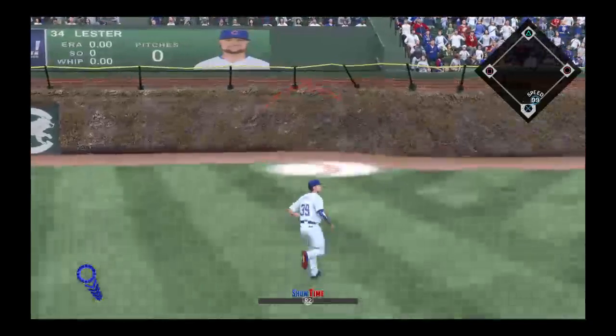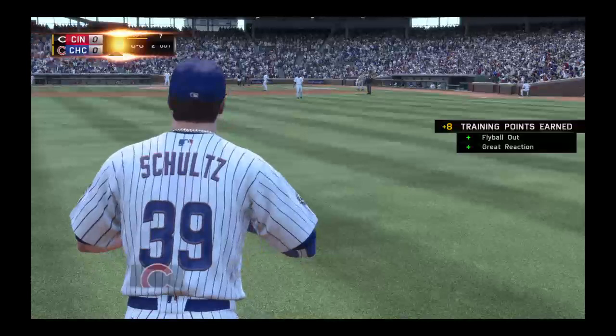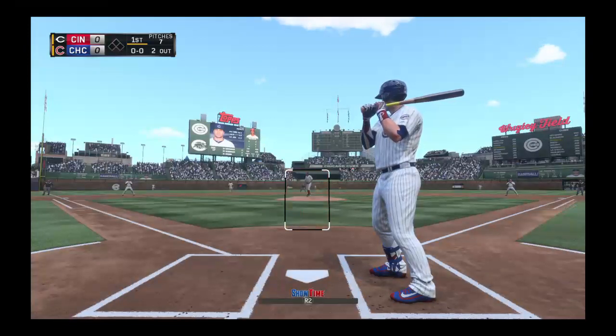Skied in the air to straightaway left. Schultz giving chase. He makes the play. A fine running catch. Dylan Schultz gets his first cuts now. The bases are empty, and there are 2 away here in the opening frame.